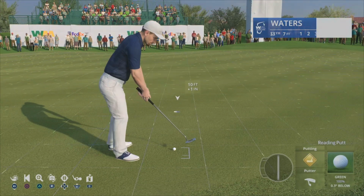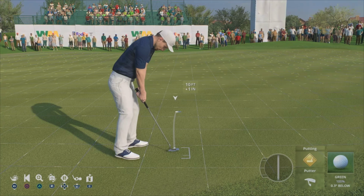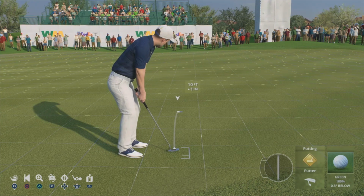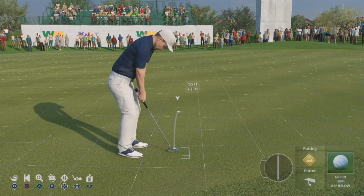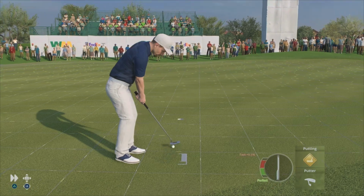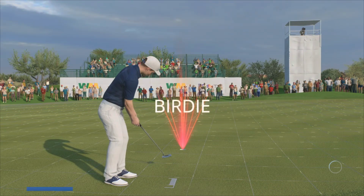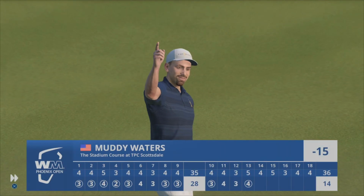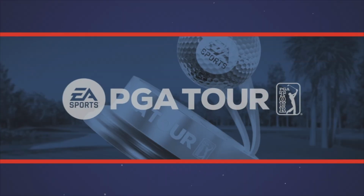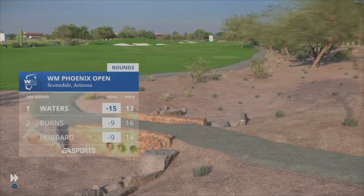Chance now for another birdie. Confidently done there. That's in for birdie here at 13. And he has now moved 5 clear of the field here in round 2.